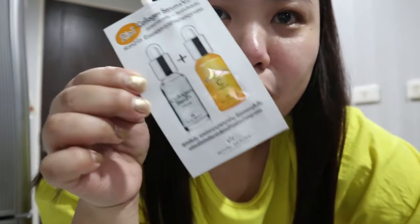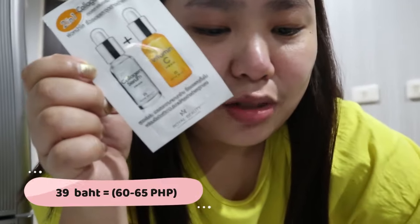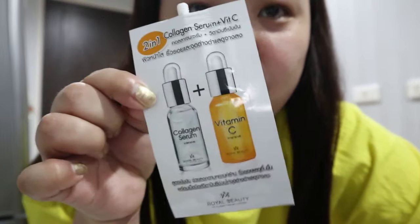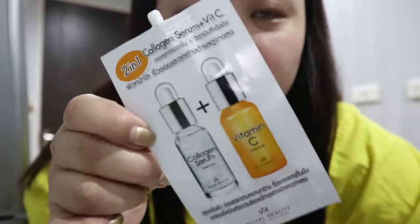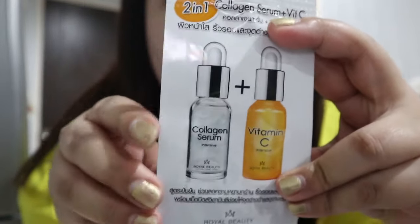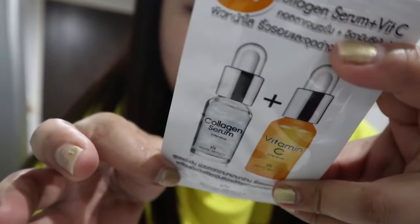And, I forgot, it's like 39 baht only dito. Parang 65 or 60 lang siya in peso. Correct me if I'm wrong, ha? So, yun yung parang calculation ko. 60 to 65 pesos siya. And it's 8 ml.